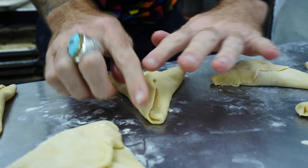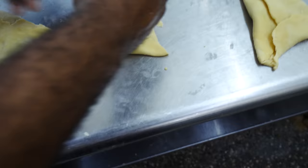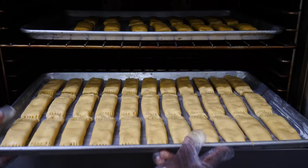And then. Is that fine? Yes. Beautiful. And to finish it off, you just fork it. One, two, three, four. And just like that. And that's it. Pine tart. I love this guy. All right, so that's the cheese roll, and that's going in the oven.